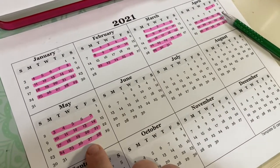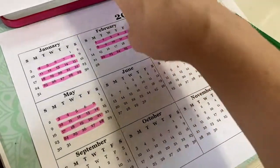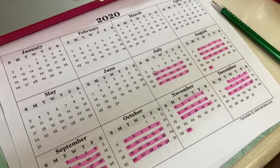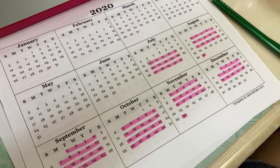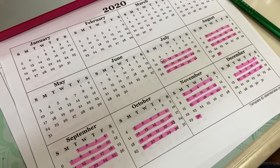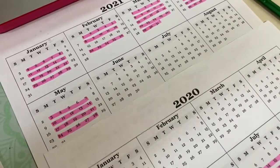Now that gives us 38 weeks. The way that I worked it out is 38 weeks worth of school. Most curriculums are 36 weeks. So if we stay on schedule and do school every day that I plan to do school, we will finish before the end of May.